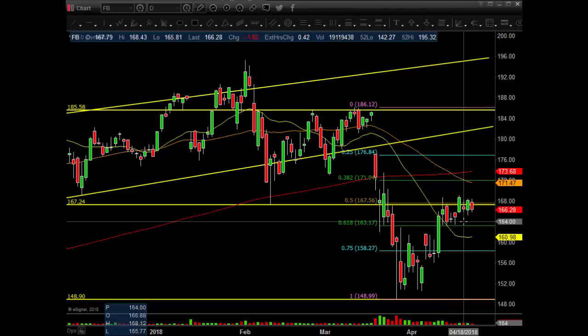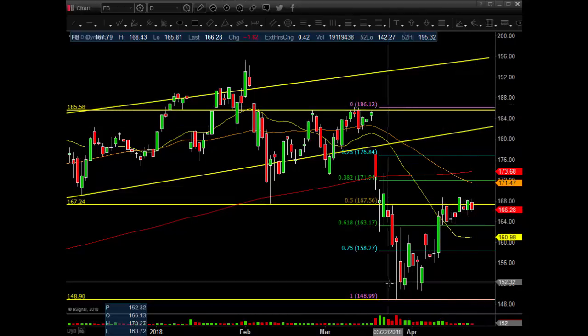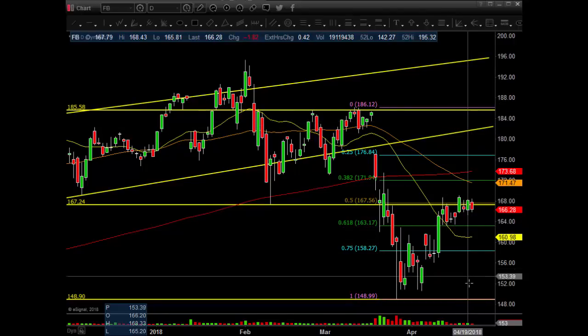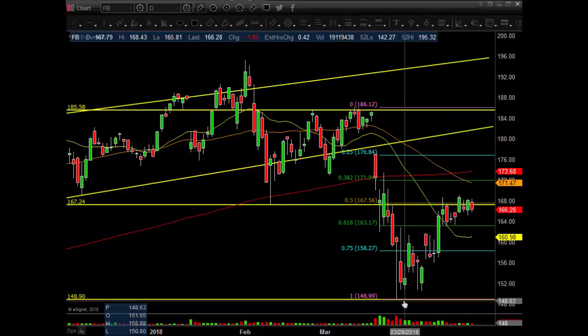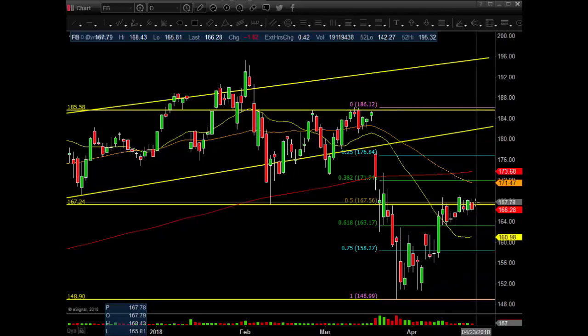All right, guys, so Facebook daily chart, $1.82 red on the day, 1.08% red on the day. So it's holding this pattern here. We're at the 50% retrace from this high to this low. So really, you got a 50% shot that it's going to go up or down. So had news, drove it down, found a good bottom at the 150. Nice little retrace back up.